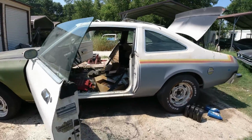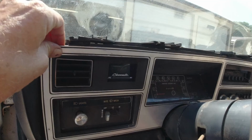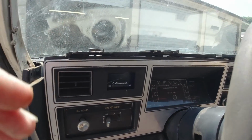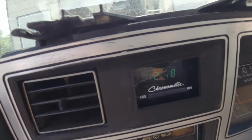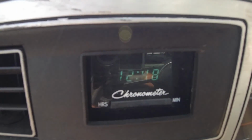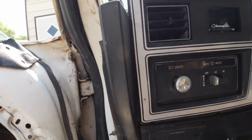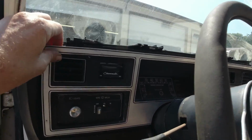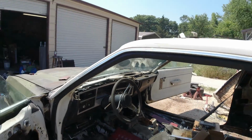I got the little harness for my clock. I just got this sit on there. And look at that. Just the little things that make me happy. Okay, so I think that's all I got for now.